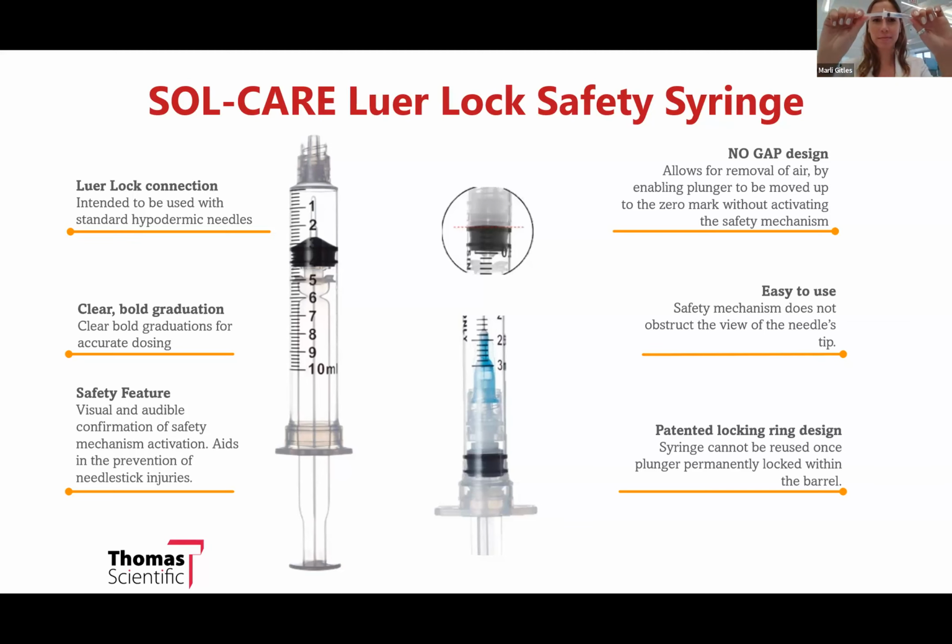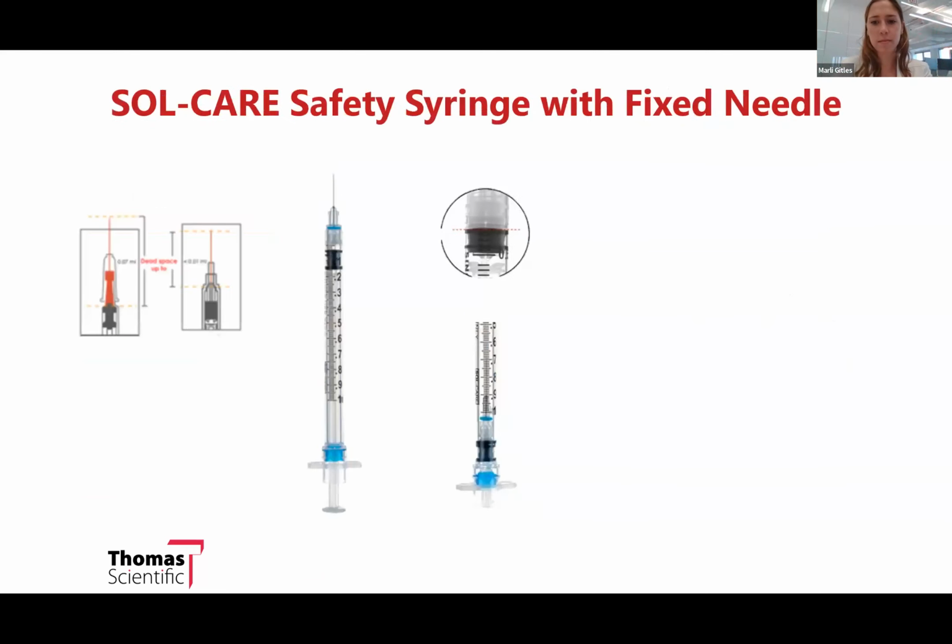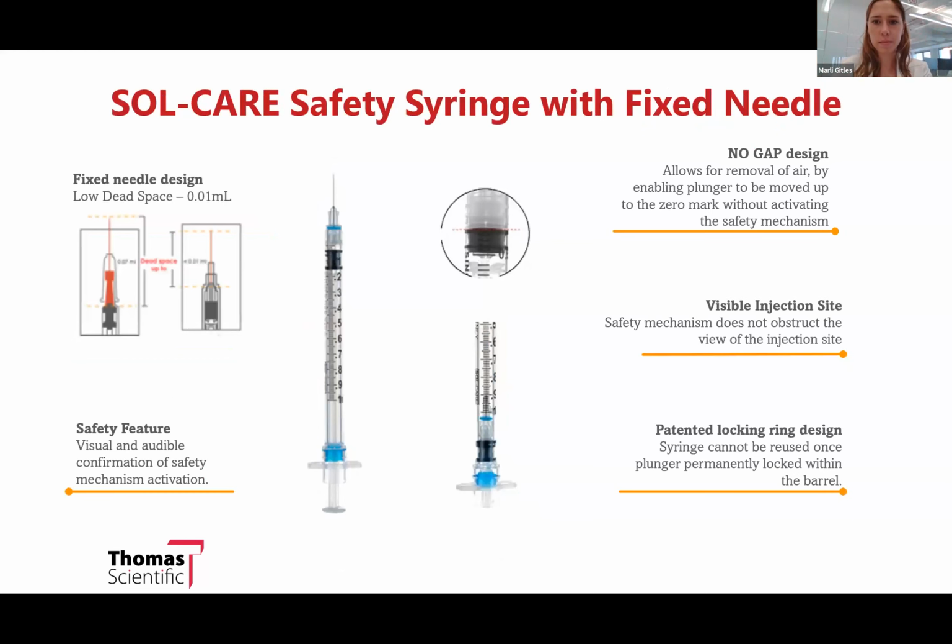Once you're done with that, you can break off the end piece. You can throw your plunger piece into the recycling bin and the needle into the sharps container. So pretty fancy mechanism there, and you'll have no risk once it's completely encapsulated into the barrel.